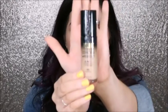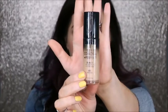The next foundation I've really been reaching for is the Milani Conceal and Perfect 2-in-1 foundation and concealer.